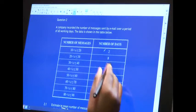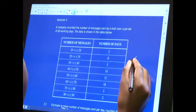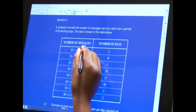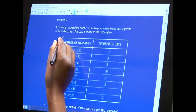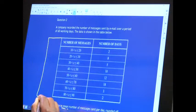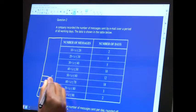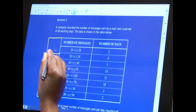So what you will need to do here is work out an extra column, which I'm going to squeeze in here because we don't have much space. In fact, let me put it on the left because we still need to use this table to find something else for drawing what we call the cumulative frequency curve. So allow me to extend this table on the left.